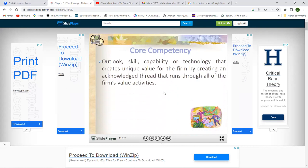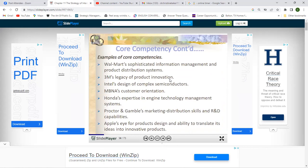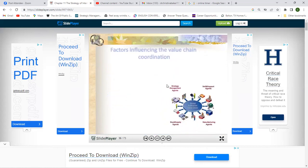Core competency: a skill, capability, or technology that creates unique value for the firm. Core competency examples: Walmart, sophisticated information management and product distribution systems; 3M, legacy of product innovation; Intel's design for complex semiconductors; MBNA's customer orientation; Honda's expertise in engine technology management; Procter & Gamble. Core competency can emerge from various factors: product development, employee productivity, manufacturing expertise, market imagination, leadership.